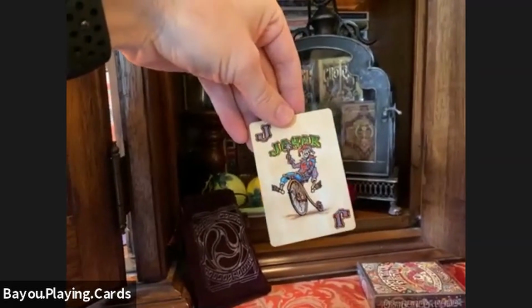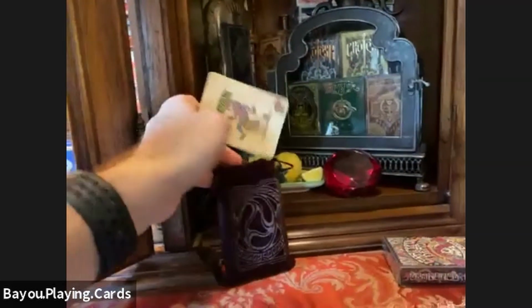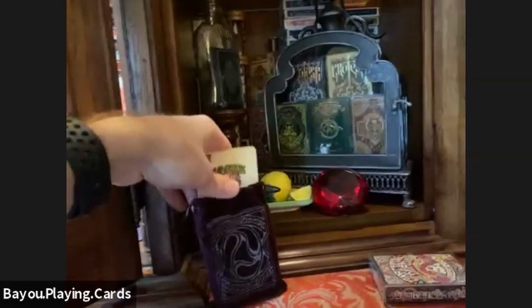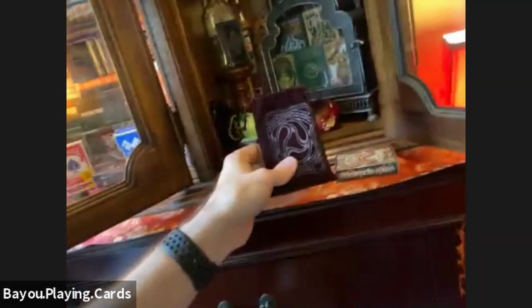Oh, really? Yeah. That's awesome. It's a cover of a card culture. Ladies and gentlemen, read your card cultures. I'll thumb through this real quick if you can hold that, Liz.